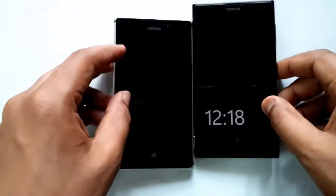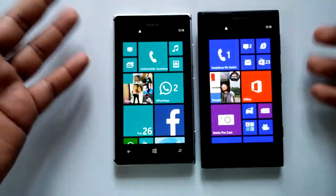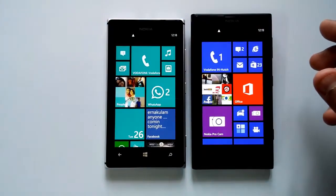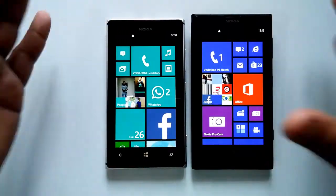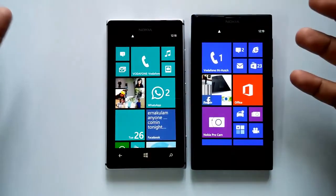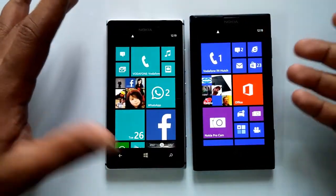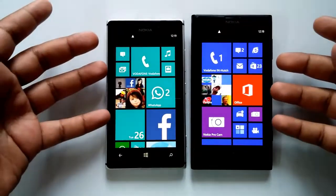So apart from that, both the phones run the same OS, the Windows Phone 8 OS, and it's upgradable to the Lumia Amber update and probably the Black update, which is coming later this year or early next year. Both the phones look pretty similar. The display, the resolution and even the pixel densities are almost similar. There isn't much difference there, except for the 2 GB RAM on the Lumia 1020, which is needed for the camera unit. So those are the differences between the Lumia 925 as well as the 1020.